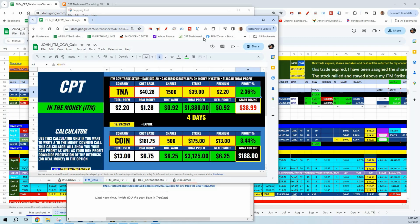Here we have the numbers. When they pay me $2.20, of that $2.20 is $1.28 of intrinsic value, meaning from the current stock price of $40.28 to the strike price for which somebody's going to buy my shares at $39, that is $1.28. The call buyer has to pay me that. Now, nobody makes money on that. That's just the intrinsic value. What's left behind is the time value, the time portion of the option, which is 4 days. That turns out to be 92 cents. That's the true cost of this trade.